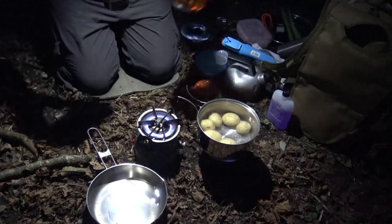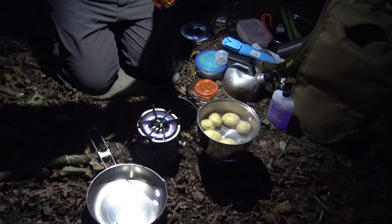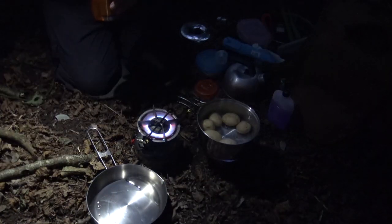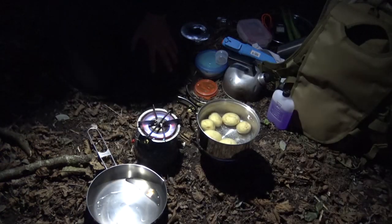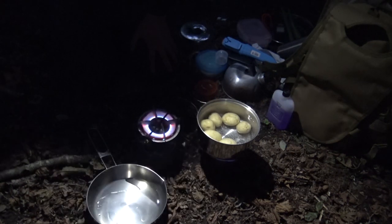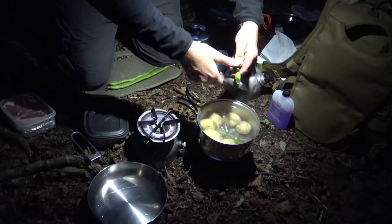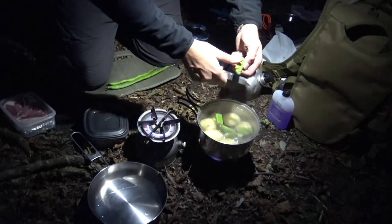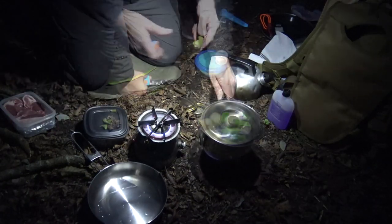You might see some shopping bags. I did bring my rucksack, but I've mainly brought some bags because I'm parked well within easy walking distance, shall we say. So, cheers. These were grown by Mrs. H. Fair play to her.